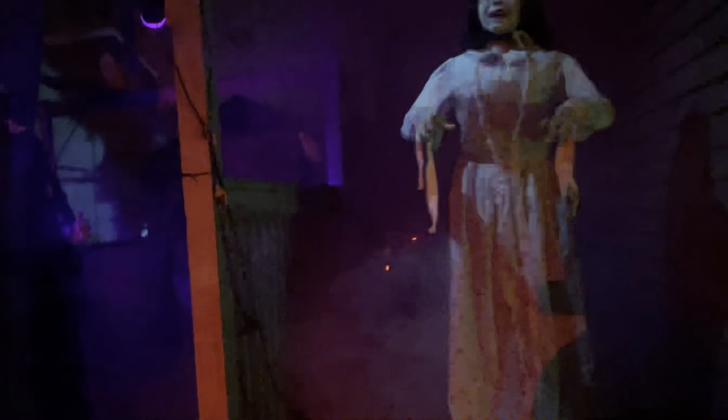You can't even see the projection. Now we want to add a silk screen to the back so it looks like it's in midair. But I'm a little worried that this light might be too bright. I guess we'll find out. We plan to do that before Halloween. I'm not sure if we will though.